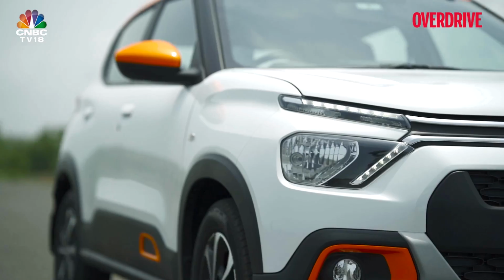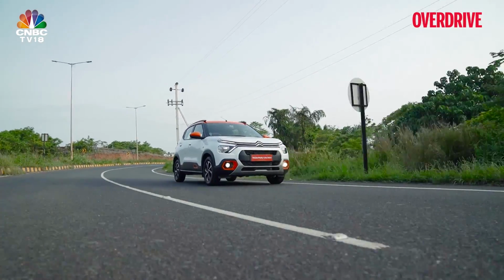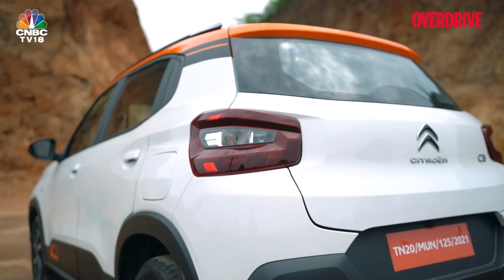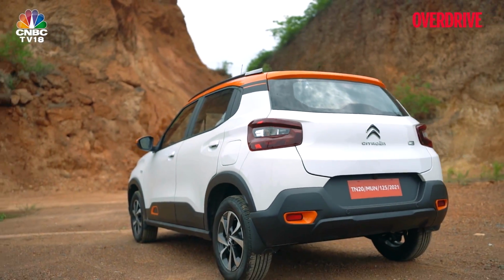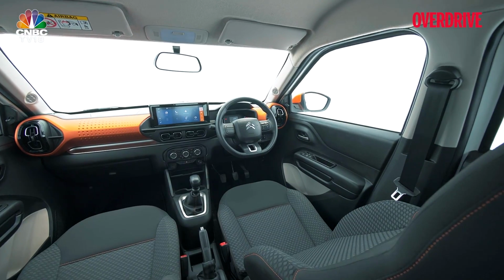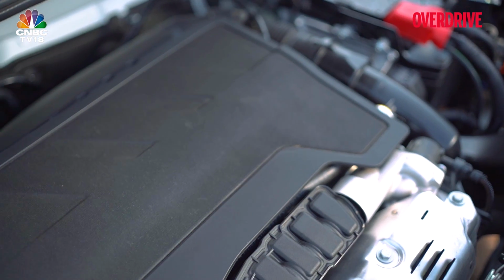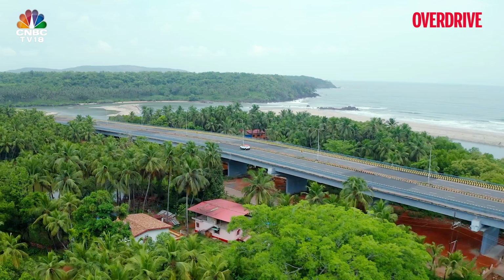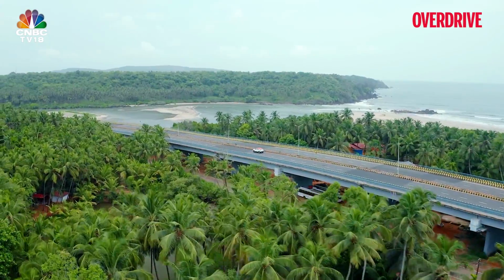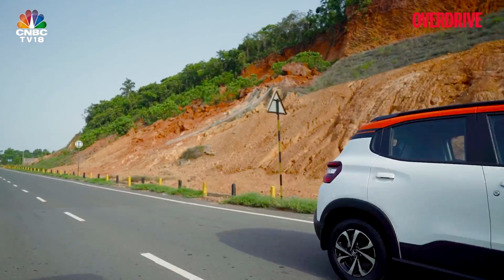In a nutshell then, the Citroën C3 has a pretty basic features list which will leave you wanting for more. What works in its favor though are its youthful styling, surprisingly good ride quality for the segment, a roomy cabin, and engine options which are above par on the specs and also promise to be quite frugal. All of which should excite those looking for practicality over a long list of features and creature comforts.